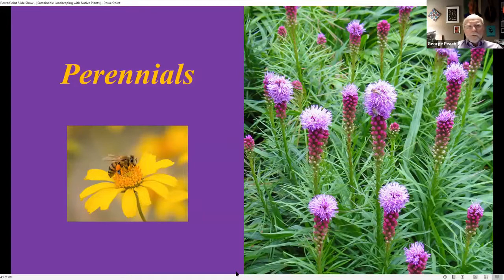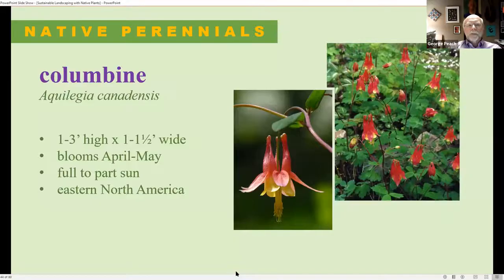And let's take a quick walk through some perennials. Some of these plants you're probably much more acquainted with because they're pretty popular in garden centers. An early spring bloomer is the native columbine. There are also lots of hybrid columbines on the market, but if you want a native, this is the one I would go for. It blooms very early in the spring.